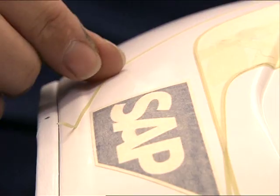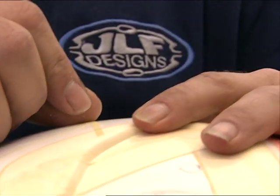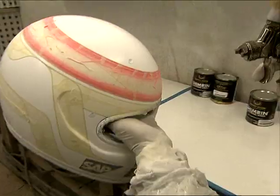We've been painting Lewis's helmets for about 8 years now. It started when he was racing karts. He was just starting to hit the big time and winning races, and he approached us to paint his helmets, and we were more than happy because we could see he was a driver that was going to go far.